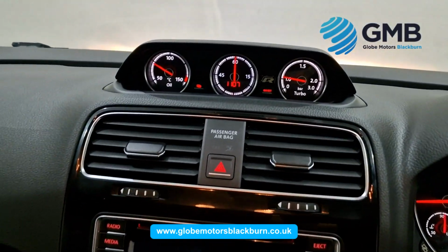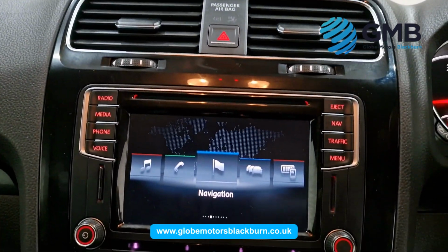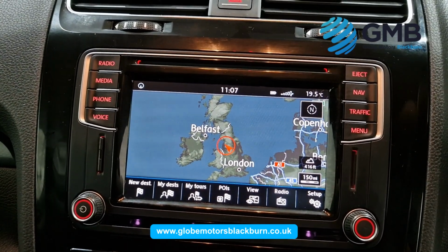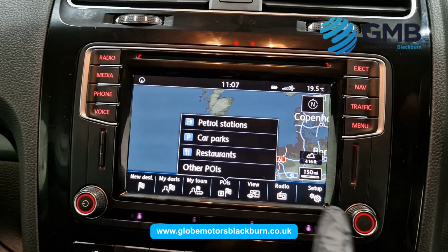The most notable features include a premium entertainment suite with DAB radio, SD card input, a Wi-Fi system, touchscreen system with satellite navigation, Bluetooth and Bluetooth audio.